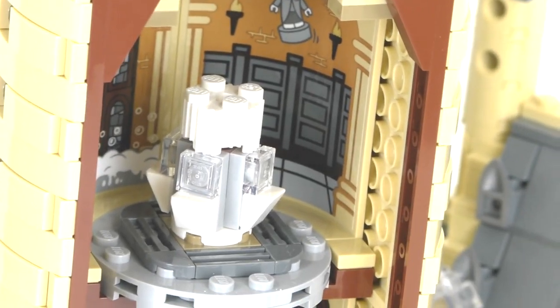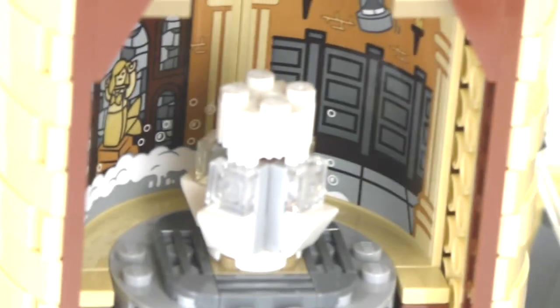We get the main sink area that leads down to the Chamber of Secrets. And then on the other side, you can see that we get another sticker just showcasing the prefect's bathroom with that mermaid stained glass area. Very nice that they go all out with those details.